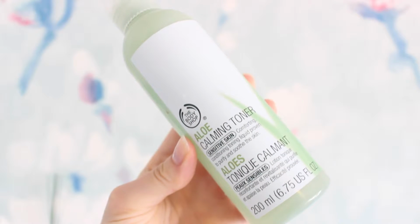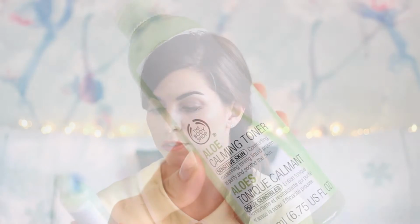So what I did was I tried to adjust the products that I was using to help my skin. The first one that I changed in my skin regime was a Body Shop toner. Now this is the aloe vera range, and it's the aloe calming toner, and it's for sensitive skin. It says comforting, conditioning, toning liquid proven to purify and soothe the skin. And I have to say that I really liked this. It was so simple, but it just helped give my skin an extra clean, an extra sort of purifying step before I applied my moisturiser. I was using that particularly at night once I cleansed my face, but I could have used it twice a day because it's so gentle.